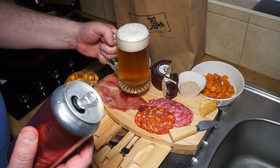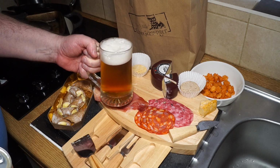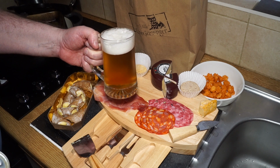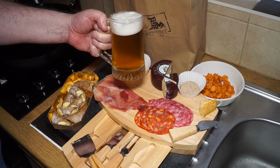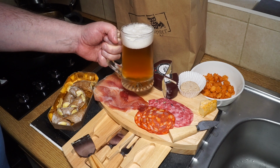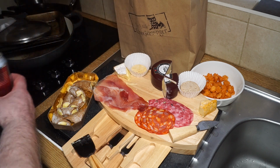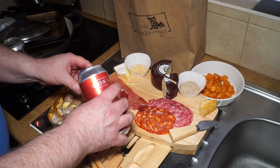Right, I'm going to have a little taste of that. Wow. Like a lot of modern beers, it is very well hopped. To traditional palates, it's probably over hopped, but I'm quite enjoying this current trend of highly hopped beers because I do like the bitter taste. That is rather interesting. Right, I'm going to pour the other one, have a taste of that. I'm just going to have a taste of this in a shot glass because my brother will have this one.